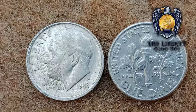Second, you'll see the clash marks scattered across both the obverse and reverse. On the obverse, you might see faint outlines of the torch or olive branch from the reverse transferred onto the field around Roosevelt's portrait, and on the reverse, you might see portions of Roosevelt's profile ghosted onto areas where they shouldn't appear. These clash marks look like faint impressions or watermarks and are clear evidence that the dies struck each other without a planchet between them.